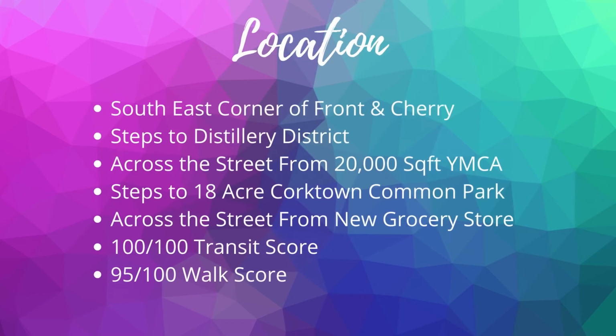The location of this building is on the southeast corner of Front and Cherry. It is right across the street from Distillery District, and on the other side it is across the street from a 20,000 square foot YMCA facility, which I believe is the biggest in, I want to say Canada, but I can't remember right now. Let's pretend it's Canada. It is also steps to an 18-acre park, just maybe 5 minutes walk away. It is also 2 buildings beside a brand new grocery store that is already in construction.